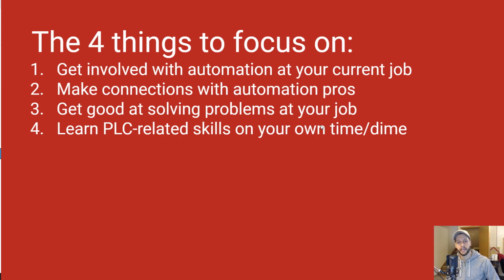So number 1, get involved with automation projects at your current job. If you work at a plant or a factory, you're going to have some PLCs, automation stuff in your plant. You probably got an HMI somewhere, human machine interface, or maybe they call it a SCADA system, where the operator monitors things and so on. Okay, so I'm not going to dig into each of these too deep yet. Let's just walk through them.